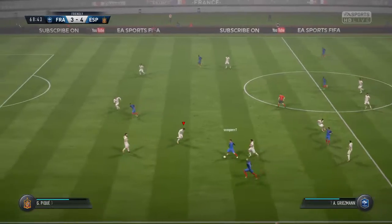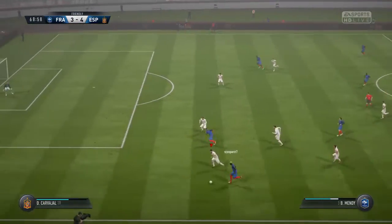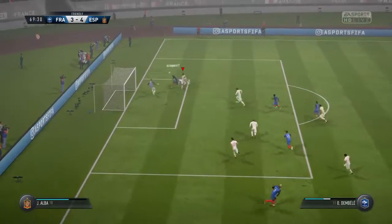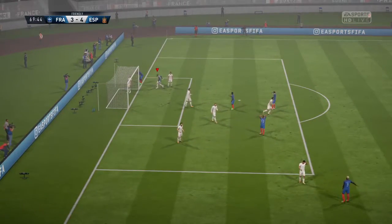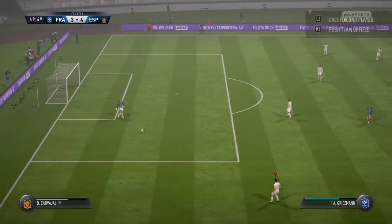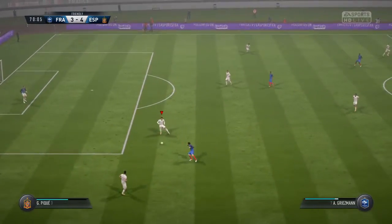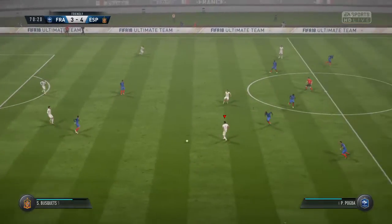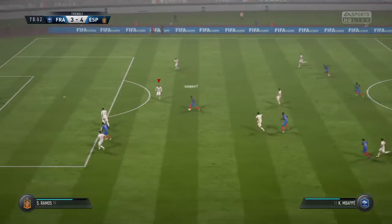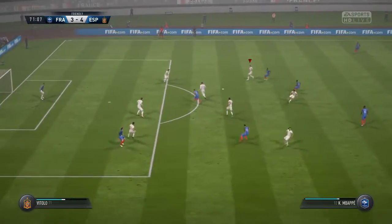Payet. There's good progress with this attack. The cross is long towards the back post. Miscued, really, with the header. Yeah, not known for his heading, and you can see why there with that effort. Piqué. Sergio Busquets. Won it back with an interception. And they've cut it out.